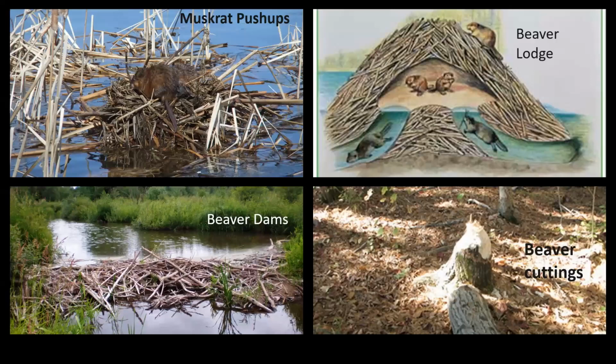And then other than scat, some of these animals make some really big structures that we can find. And so muskrat huts or push-ups, these are little things that muskrats make in the fall. You'll start seeing these pop up. They're always made out of vegetation, and they'll pop up pretty quick. And some of these the muskrats will use for homes. A lot of these are just feeding huts.